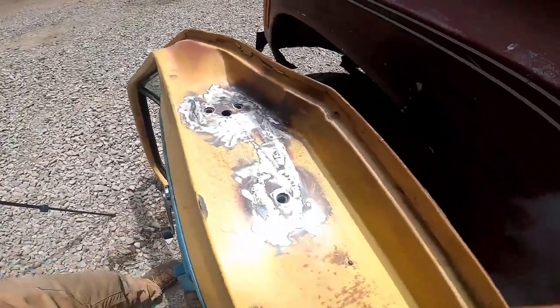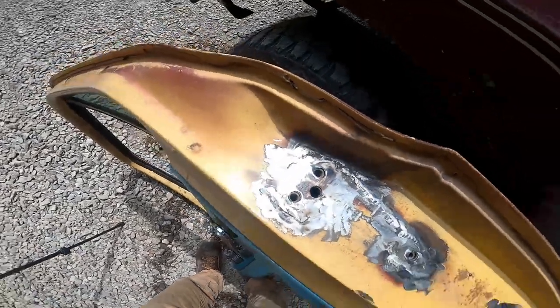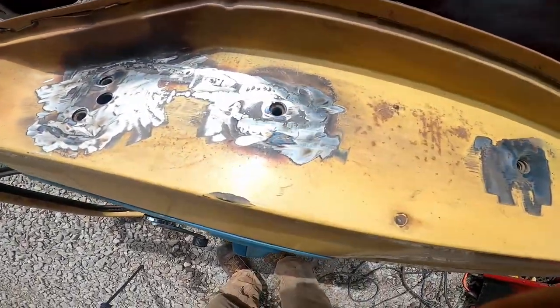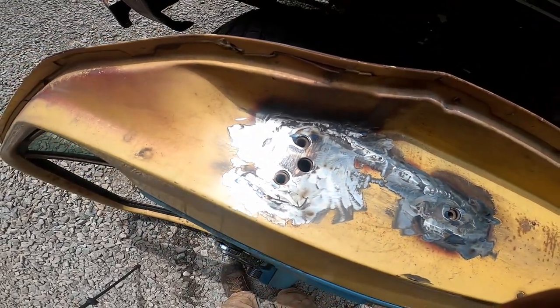Alright, this is what the door looks like now. It's not the prettiest, but I'm gonna paint it and it'll look much better. At least all the cracks are gone, or at least all the ones I could find. There's cracks everywhere.